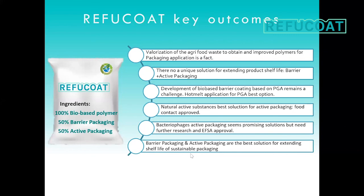And then I wanted to finish my REFUCOAT outcomes by saying what I already have mentioned. There is not a global solution for any product; it needs to be customized. But if we want to think about sustainable packaging, we cannot compare it with current materials, and we need to think that maybe we need to use different combinations of materials or different solutions in order to achieve our final goal, which is to extend the product shelf life. Okay, so thank you very much.